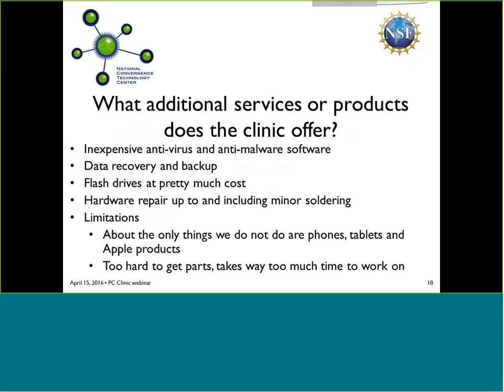But he informed me that they had a PC clinic up there. Well, I thought that was a wonderful idea, and so I contacted the person in charge up there, a fellow by the name of Shane, who informed me that he had gotten the idea for his PC clinic from us. So we're seeing a little bit of growth there.